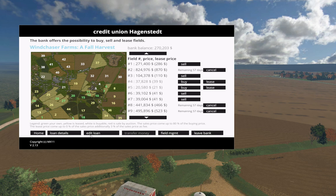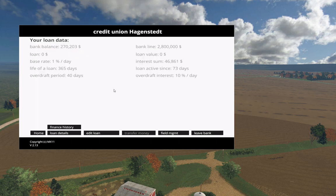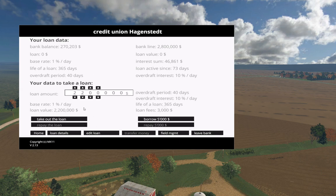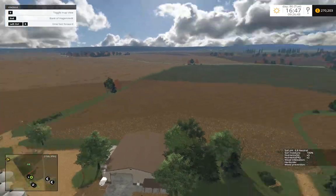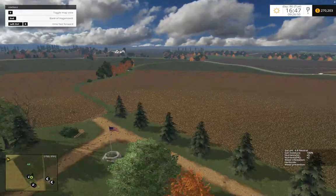We're debt free, so if you go to loan details, loan value, there's nothing. We have a bank line of credit of $2.8 million. Pretty happy with that. Let's see here, loan active. So we paid off our loan in 73 days, so well ahead of the 365 day lifespan. Anyways, that's about it. We got our alfalfa planted as well.